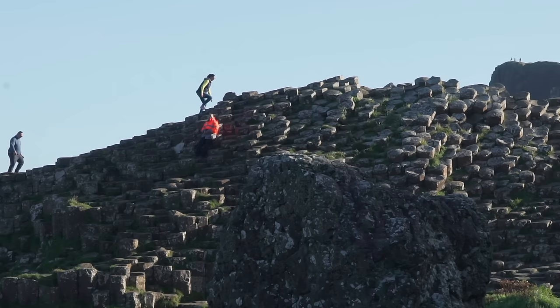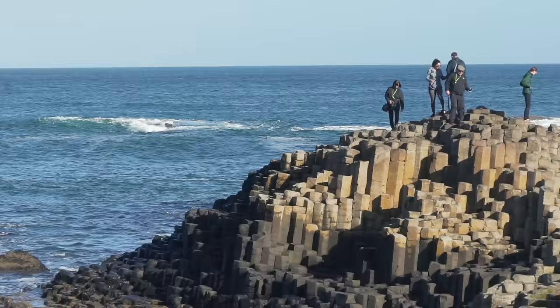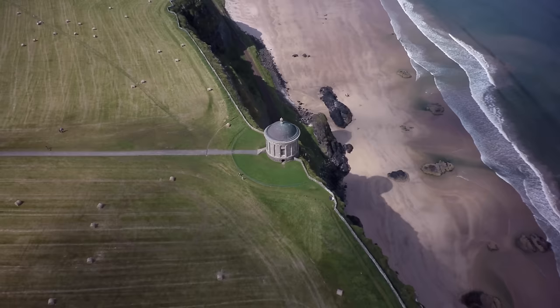The Carrick-a-Rede Rope Bridge is right next to the Giant's Causeway, perhaps one of the most famous tourist attractions in the island of Ireland, and definitely worth a visit, even though it didn't make it into the show. It's also next to Bushmills, oldest whiskey distillery in the world. Which I feel like all Game of Thrones characters would appreciate. In the same area is the Mussenden Temple, which is this neoclassical temple on a cliff overlooking this huge beach.